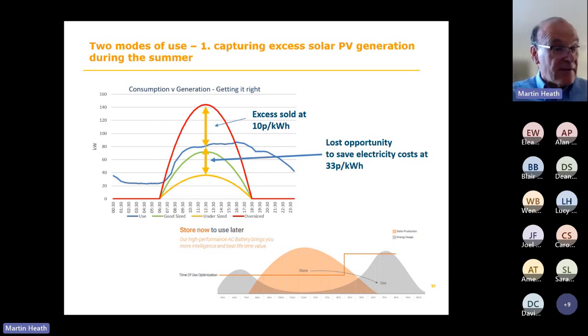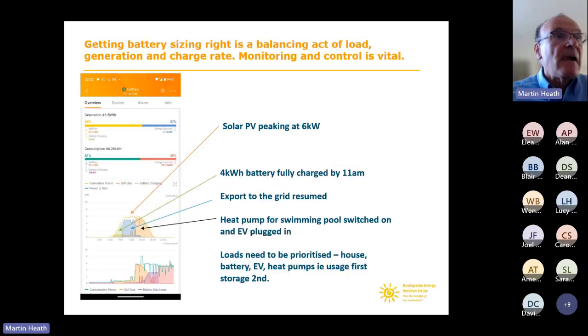So that's about capturing generation as and when it is, and really the time shifting there is about 5 to 6 hours from midday into the evening. Getting battery sizing right is absolutely critical.